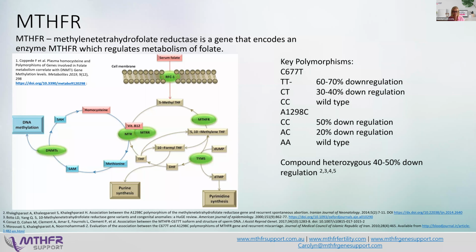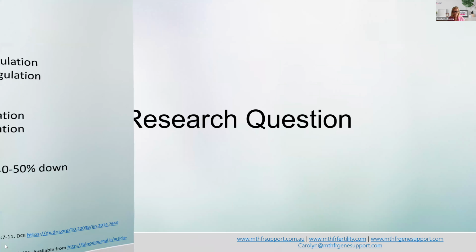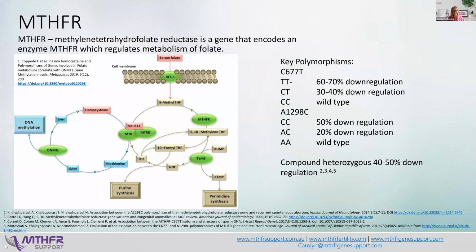But if you're homozygous for the C677T, you can actually see it's a 60 to 70% downregulation in your ability to make methylfolate. That's huge. One copy, it's 30 to 40%. And if you have the A1298C, two copies is 50%. And if you have one of each, it's about 40 to 50%. So we're not talking about insignificant amounts here. A 60 to 70% downregulation in your biologically active folate that methylates your DNA, that then ensures the quality of your DNA so you don't miscarry, in my book, that's considerable.